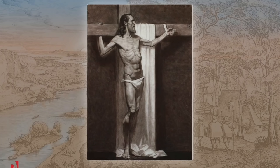I will be going through this real quick. There is a staged crucifix. It's purposefully shown as a stage. His hand is tied to the plank, the horizontal plank.